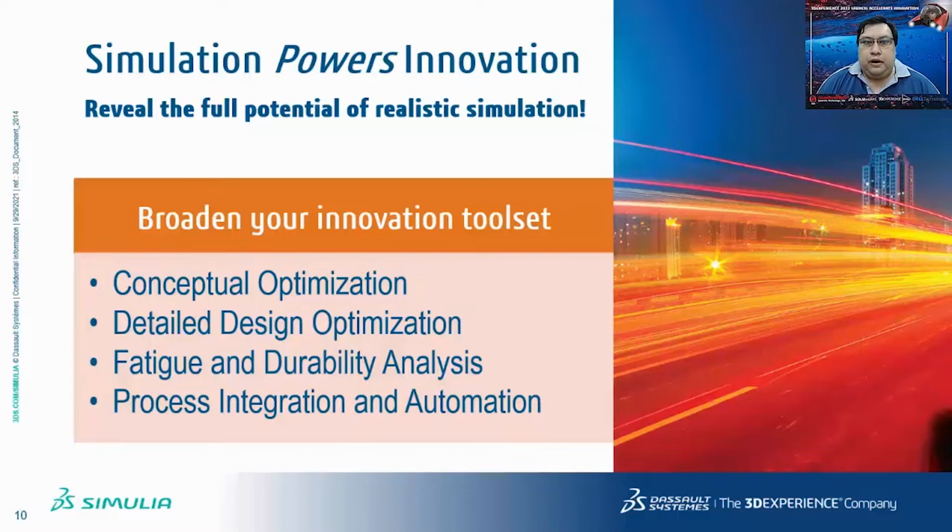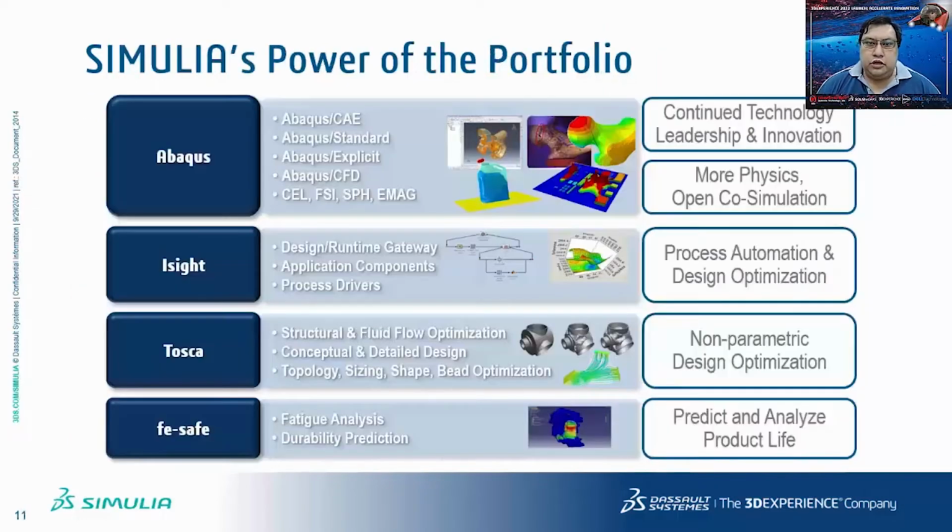Let simulation power innovation. Broaden your innovation toolset to take simulation upfront in your product development process. Start your design process in conceptual optimization, continue with detailed design optimization, add fatigue and durability to predict your component lifetime, and integrate your CAE tools to automate your proven workflows to scale and repeat your engineering successes. All of the tools are available within the power of the portfolio.